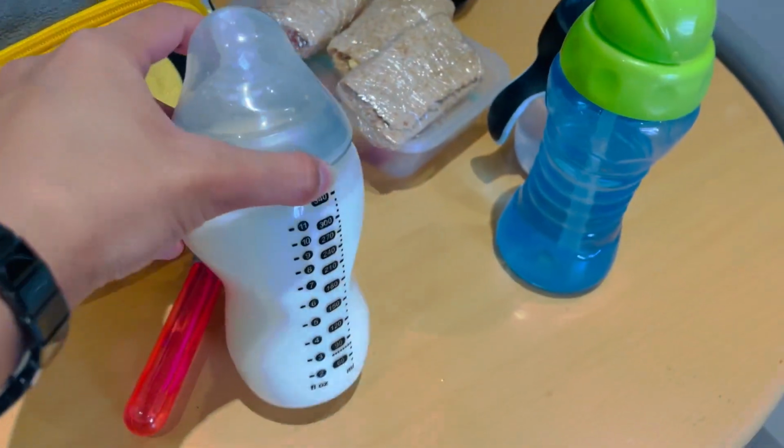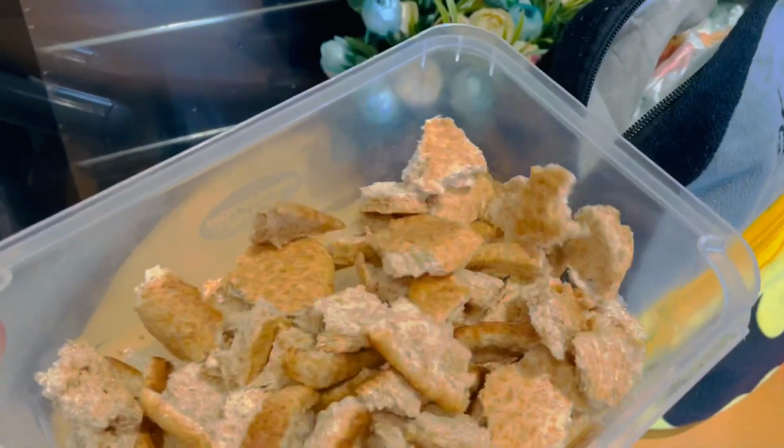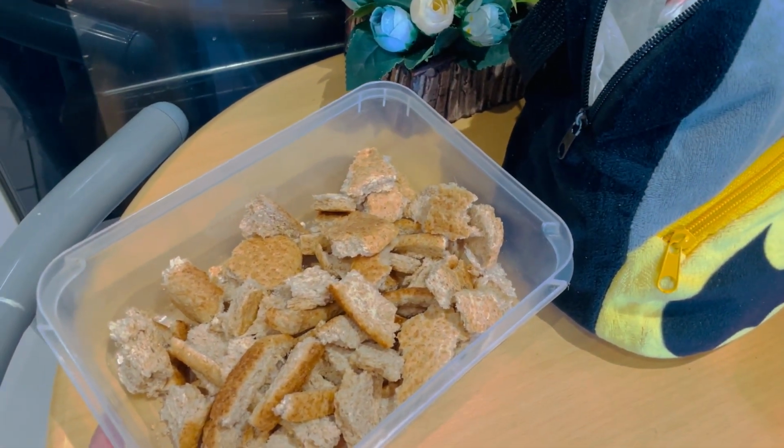And here I am having his milk bottle. I will warm it for 40 seconds and I will keep it in this one bag and it will keep warm. And here in this box, let's see, here we have all these bread pieces which are left over, like the hard pieces and the edges one. We will feed the ducks there.